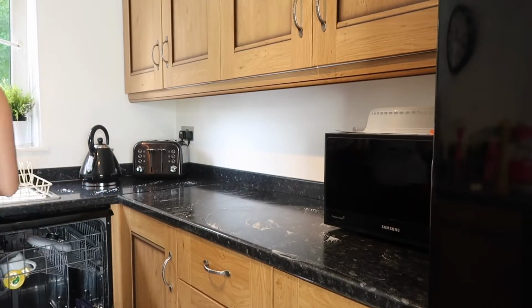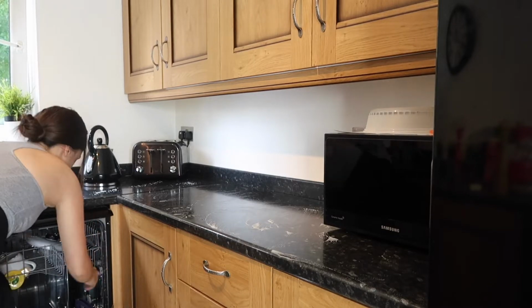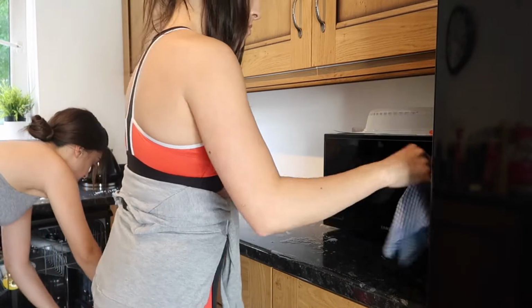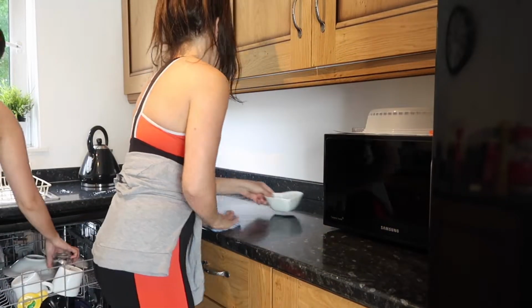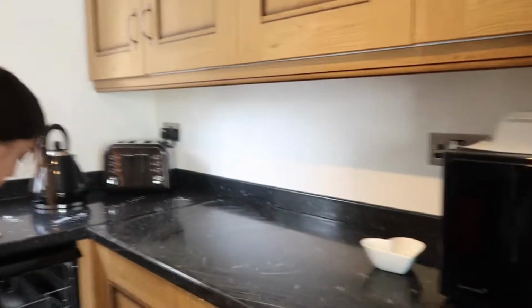So I'm going to start adding some Flora into a bowl of water, my little heart-shaped bowl, and I'm going to put it all over the kitchen counters. If you haven't got some Flora in your life, you need it in your life. You can get so many different scents, and I've tried a lot of them, and they all smell amazing. Put it all over the kitchen counters, on radiators, in your bucket when you're mopping, and it makes your house smell unreal.